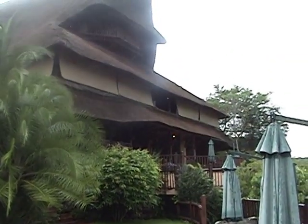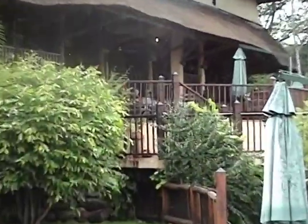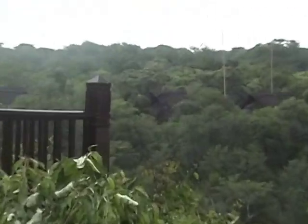And here's the place we're staying at, at least the hotel again. There's Darcy and David and Lauren. And we are staying in huts like these, except we're on the other side of the property.